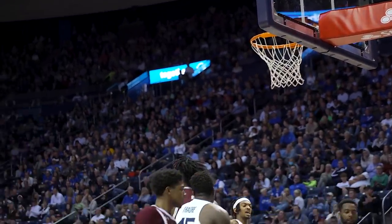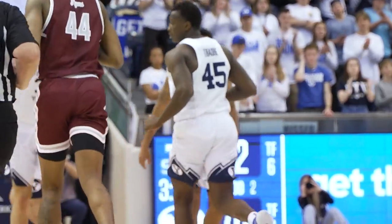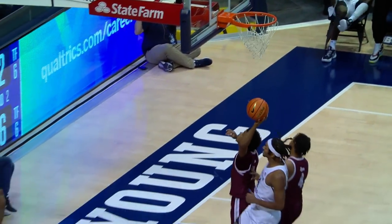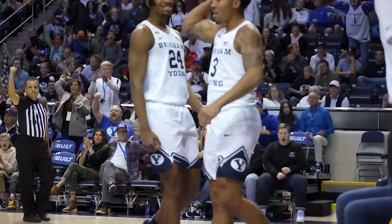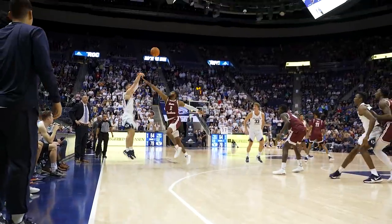10-foot leaner from Lucas is good. Tijon Lucas, 16 to go with seven assists by Walker. Down floor, Lucas. Lucas double clutches and gets it to go with the foul. A chance for a three-point play. Hand out to AB. Bobble three, two.